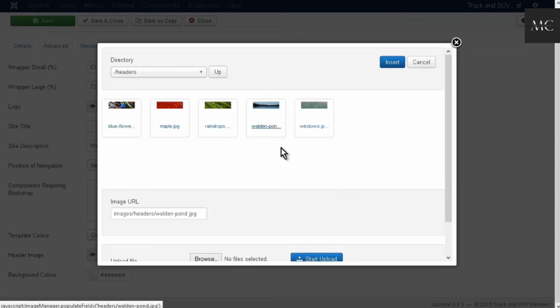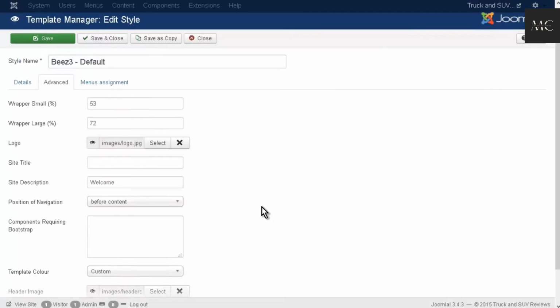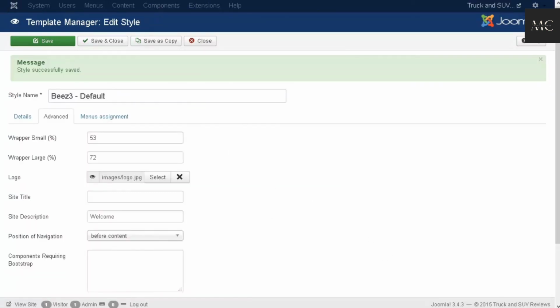Let's just pick one just as an example, and insert. Okay, if we put our mouse over that, you'll see what it'll look like. Let's save, and let's go look now.